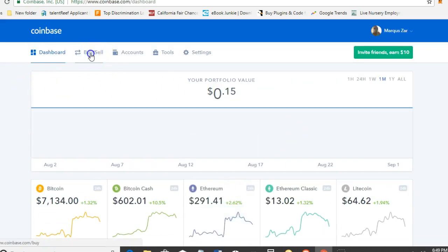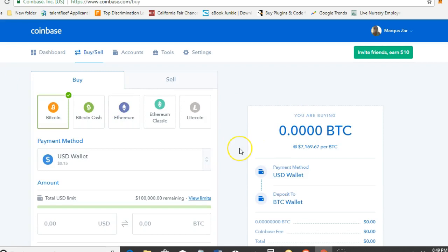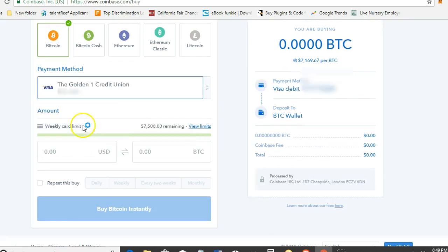We're going to go to the buy/sell tab. I already have everything linked up to my bank account and my debit card, which enables me to buy cryptocurrency. I'm going to buy Bitcoin. The payment method I'm going to use is not the USD wallet, but my debit card. I could also buy with my standard account, but I don't want to do it that way because it's not going to be instant. Buying with a debit card is the way I recommend because it's straightforward and you get your cryptocurrency in your wallet immediately. So I changed this to my debit card.